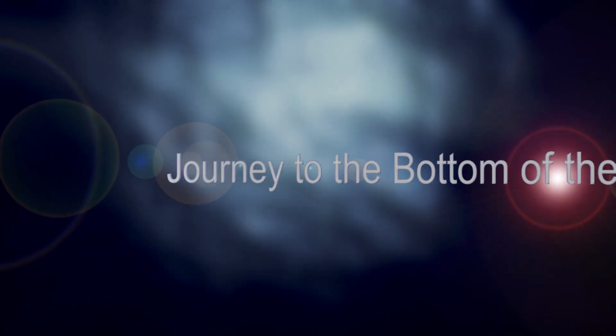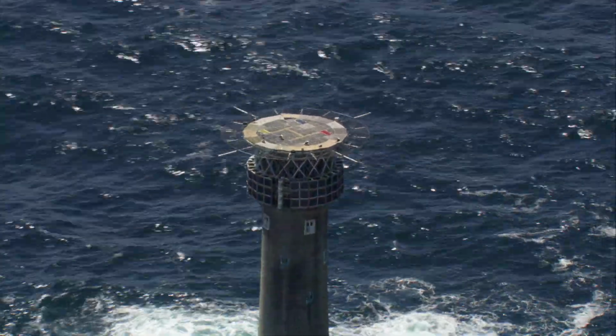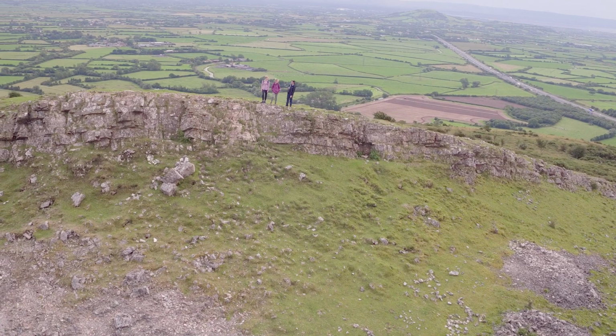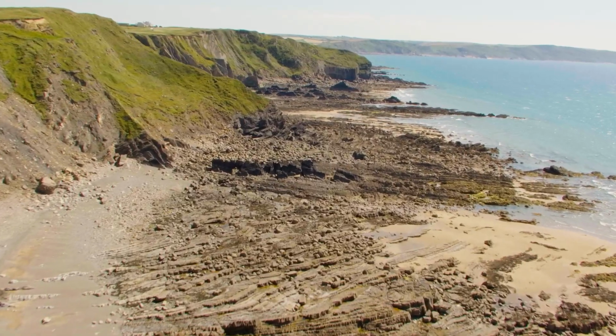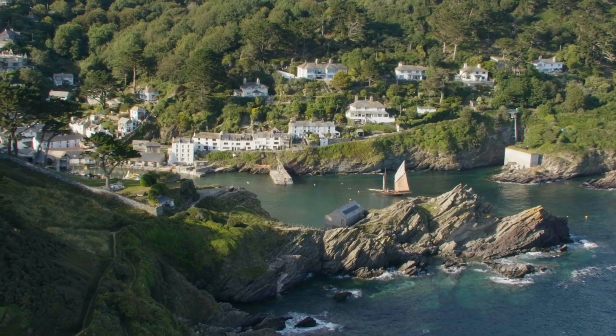The southwest of England is a region of contrasts, where the powerful elements of land, sea, waves and wind come together to create breathtaking, beautiful landscapes. From the rolling hills of Devon and Somerset to the craggy coastline of Cornwall, this region boasts some of the most stunning scenery in the UK.